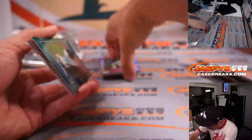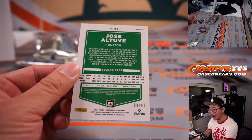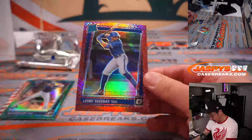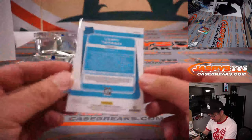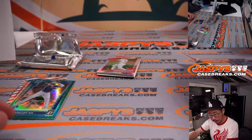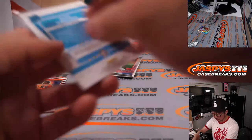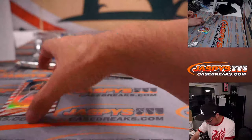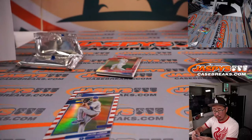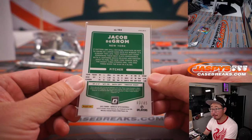So there's three autographs in the box, so we'll set those autographs there. We got the different dragon scales right here. There's 9 out of 88. Jose Altuve, Leody Taveras. That's to 110. Jose Altuve goes to Travis and the Astros. The Taveras will be for the Rangers. It'll be for Dusty. There's Alex Kirilloff for the Twins. Travis. It's to 88. And then we've got some red and whites to 45. Dean Kremer for Michael and the Orioles. And then Jacob deGrom for the Mets. That'll be for Dusty. It's to 45.